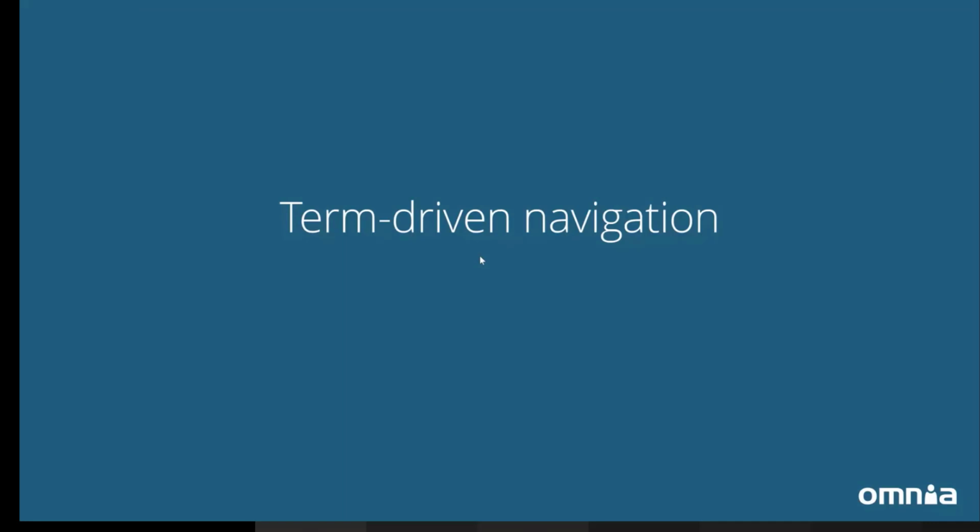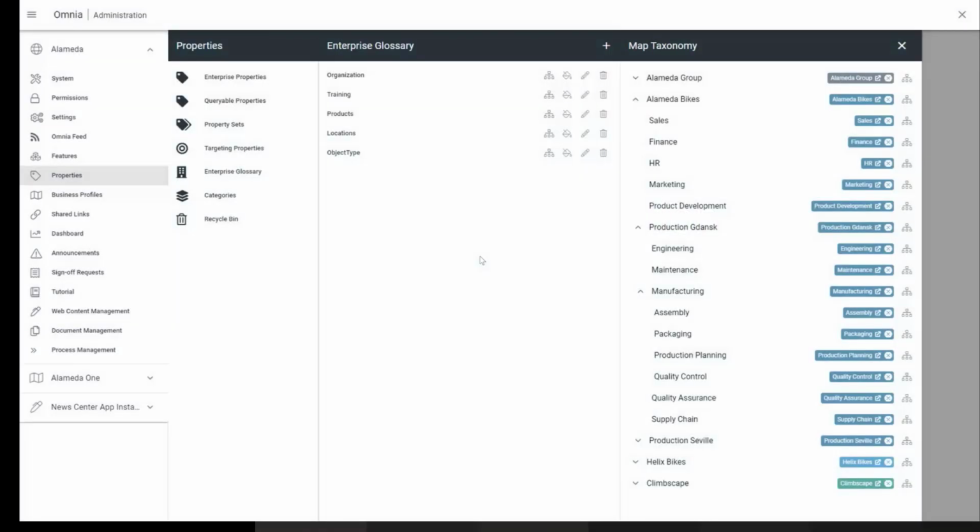Another issue here was regarding organization charts, and having easy updatable organization charts. In this case, you see I've called this term-driven navigation, because that is what it actually is. Within the Omnia admin interface here, we have the possibility to work with properties, and we have something called the enterprise glossary. Within that glossary, I have defined, in this case, just 5 different dimensions or areas within our organization or our solution.